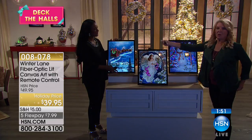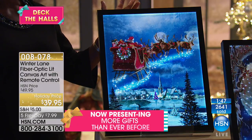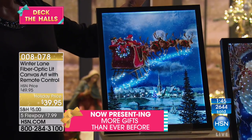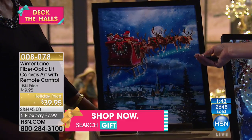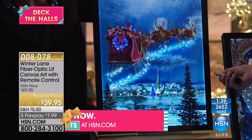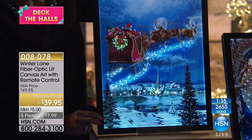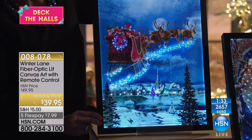And I want you guys to see, I'm going to start with this one, because you look at it and you say, oh, it's illuminated. No, the whole thing is illuminated. It's actually illuminated from the background. So if I do that, now it's turned off. Now watch what happens. I'm going to turn it back on, and you see the whole thing lights up. Wow. So there's an internal glow from the back. Now, I'll do the angel.